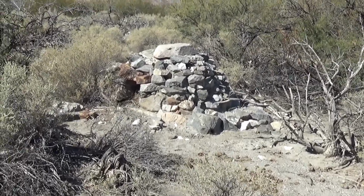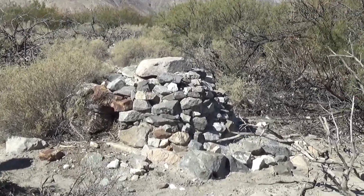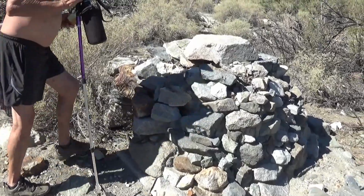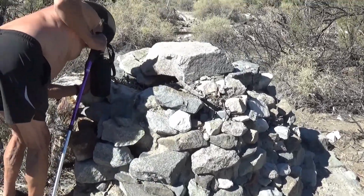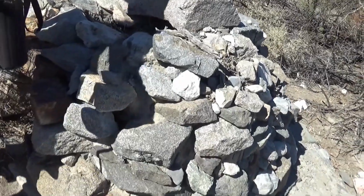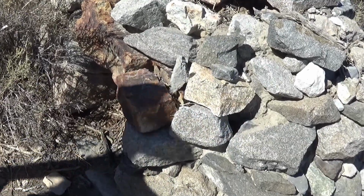Hidden in the brush, we find this old Chinese baking oven. The Chinese were here to do some work that probably not much of anybody else would do in the hot sun. What do you see in there, Robert? And so they built an oven to bake in right here in one of the fans back in the mesquite grove.